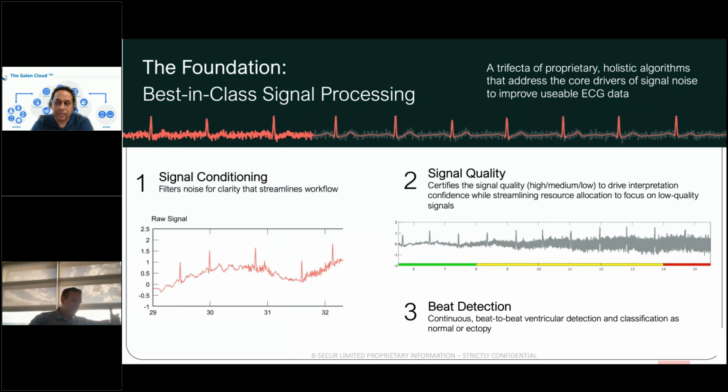So even if I look at patches or MCT devices today, the diagnostic yield, or the readability of the data, typically on about a 21-day study is around anywhere between 80 and 85%.